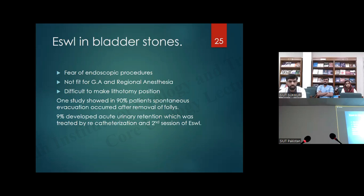One study shows 90% of patients had spontaneous evacuation after removal of Foley. The sample size was 45 patients, and more than 40 patients passed the stone spontaneously, and stone size was less than 2 centimeters. 9% developed acute urinary retention, which was treated by recatheterization and a second session of ESWL.